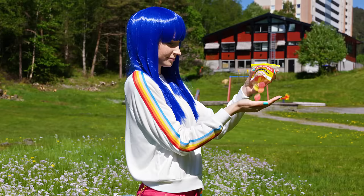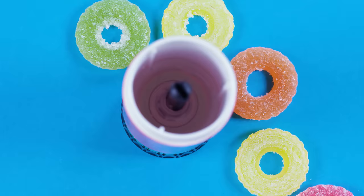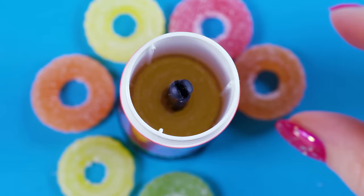These rounded gummies are so delicious, but also very convenient. Sneaking them to school is a piece of cake. Take an empty and squeaky clean glue stick container. These donut-shaped candies fit perfectly inside because they have a hole in the middle. So throw as many of these treats as you can inside the glue stick bottle. This is amazing! Whenever you need a little sweet pick-me-up during class, simply reach for the glue stick.